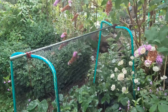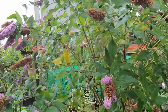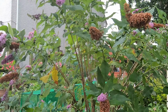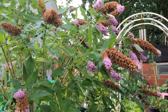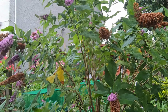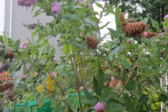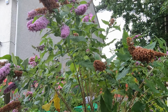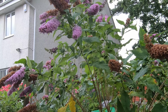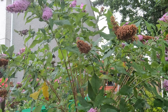I must just show you my big buddleia before the flowers all go over, but loads and loads of flowers on this. And it smells really nice actually, and I know that these grow in the wild really, really easily. But it's nice having this in the garden to attract butterflies and bees, none of which I've seen for ages due to the crap weather. But yeah, it's doing well, really pleased with it. I'll cut off the heads as they completely go over in the hope that we can sustain flowering for a bit longer.